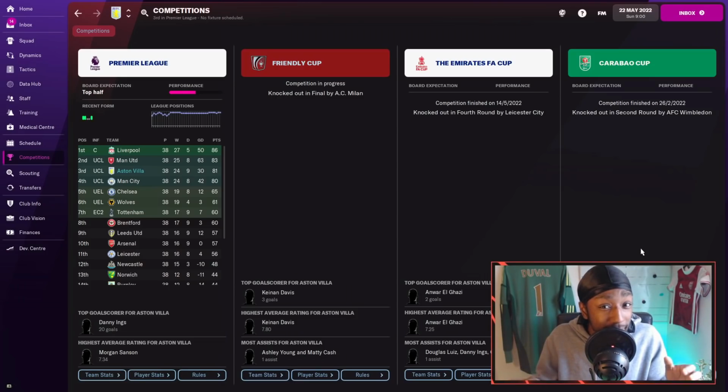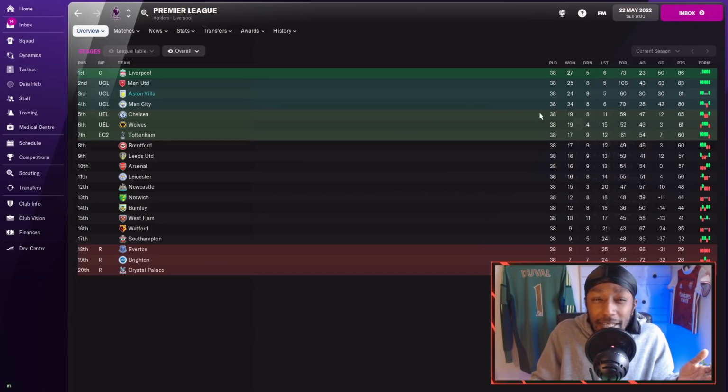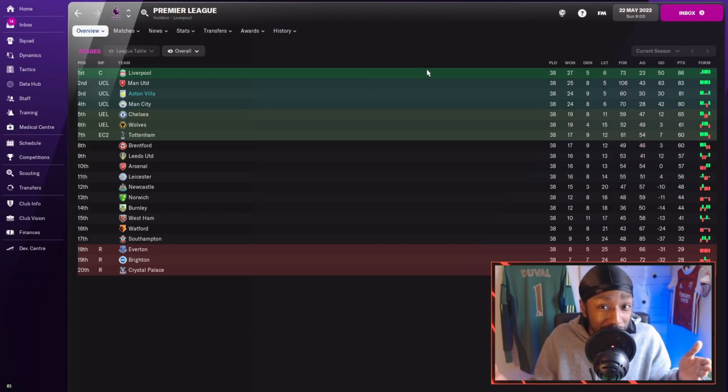So for the Premier League, which is why I was so excited to show you the results, in the Premier League we actually finished third, but when you look at the table you can kind of see why. Chelsea lost 11 games, Tottenham lost 12, we only lost 5, so did Manchester United. Liverpool, the eventual winners, lost 6, which tells you this Premier League was a very tight one.